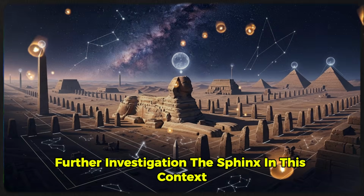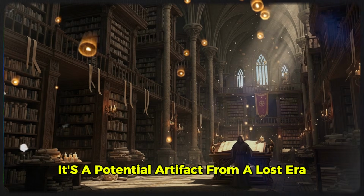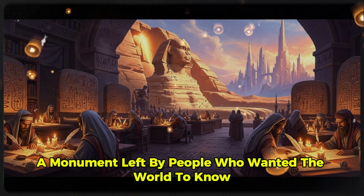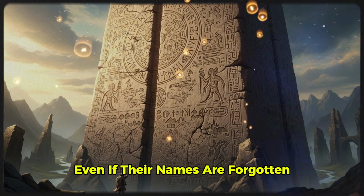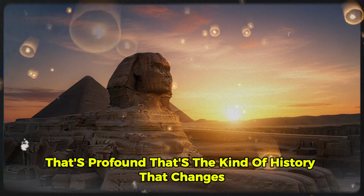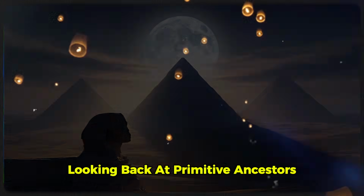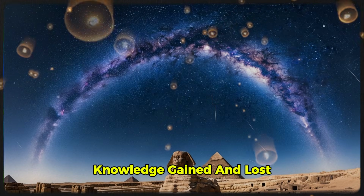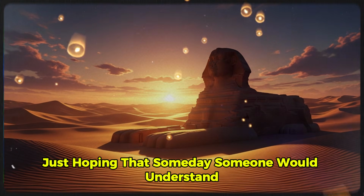The Sphinx, in this context, isn't just a monument to a pharaoh from 4,500 years ago. It's a potential artifact from a lost era, a marker, a beacon, a monument left by people who wanted the world to know they were here. They built things, they understood things, they existed, even if their names are forgotten and their cities are at the bottom of the ocean. That's profound. That's the kind of history that changes how we see ourselves. Not as the pinnacle of civilization looking back at primitive ancestors, but as one chapter in a much longer story. A story that includes rises and falls, knowledge gained and lost, civilizations that built monuments to outlast them, just hoping that someday someone would understand.